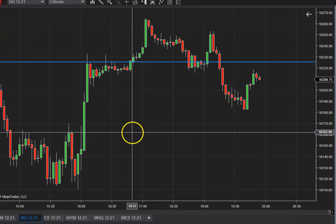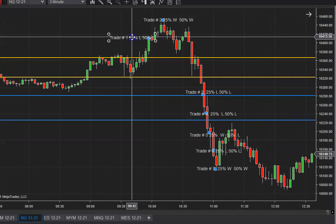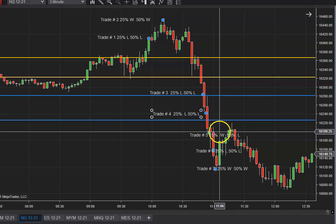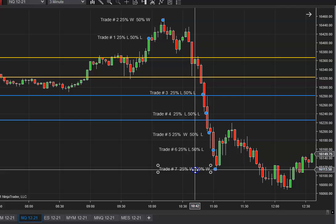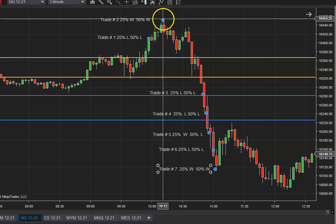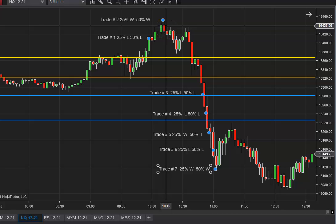Now the NQ is the interesting one. It's really fascinating in the sense that it had some trades to the upside. The gold line here is today's opening range. First trade here is just before 10. Loss on both, so you'd have a most safe trade here on the 25%, which won, worth 10.5 NASDAQ points. When I have profits, I usually stop trading.